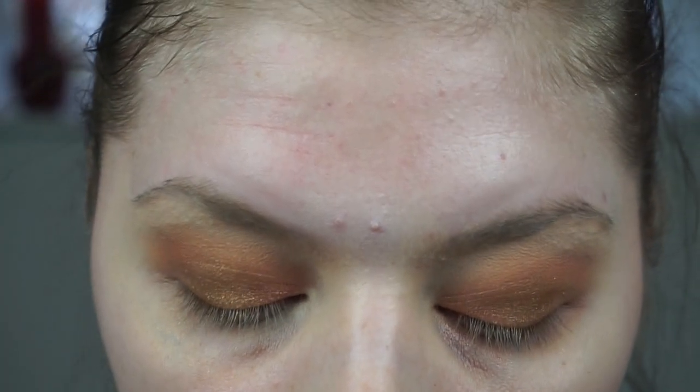I really like this, so I'm going to do my base and then I'm going to be right back, because then we're going to finish off the eyes with my lower lash line and mascara and liner and so on, and the inner corner, of course. So yeah, I'm going to do my base and then I will be right back.